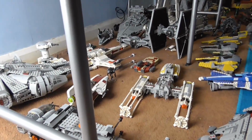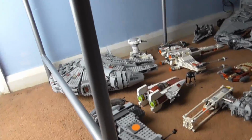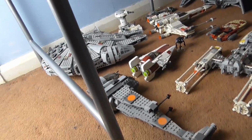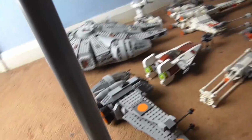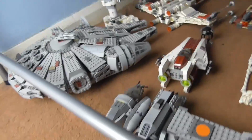So here we have the Rebels versus the Galactic Empire. With the Rebels, as I've said a few times, there are a few sets which are broken up, including the 2006 X-Wing, the 2006 B-Wing, and I think that's it actually. It might be more, I can't remember. But anyway, we have the 2014 B-Wing, in my opinion not as good as the 2006 one, but still.